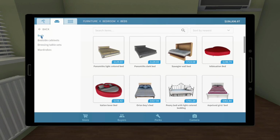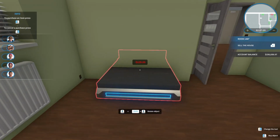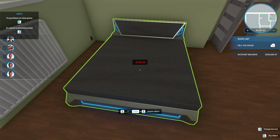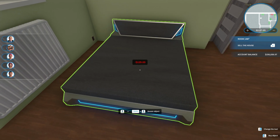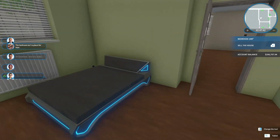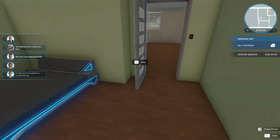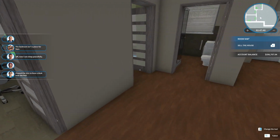Bedroom. We want a bed. This looks big. Oh, it's not as big as I thought. It's actually kind of cool. Sure. We'll do this weird bed. This weird futuristic looking bed. It'll go with our gaming room here.